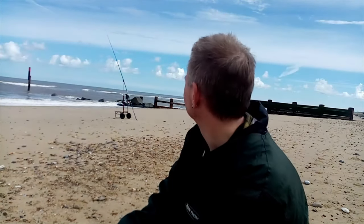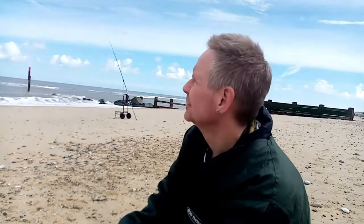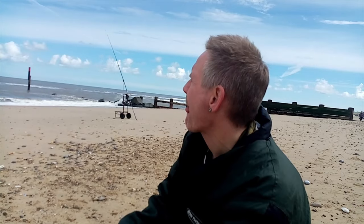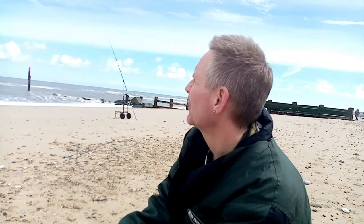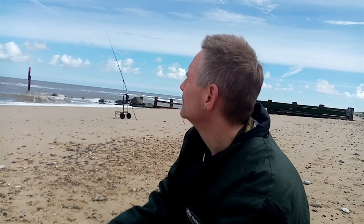Fished it down, it'll be quite good on the ebb here. It's just that's 2 or 3 days of heavy winds and storms. I'm not sure whether it's pushed all the fish out, but not even a dab or anything.